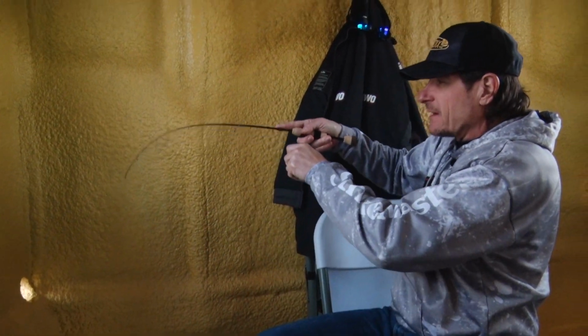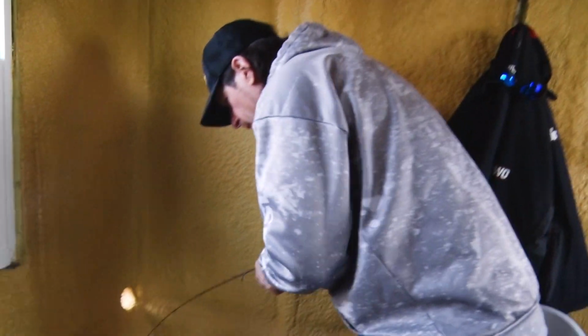On the dead stick. Ooh, I think we got a good one to start us out. Yep.